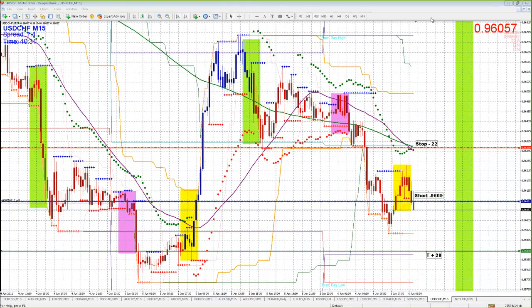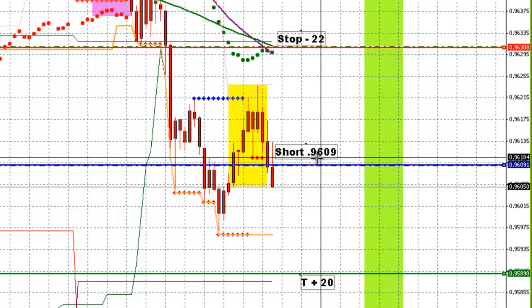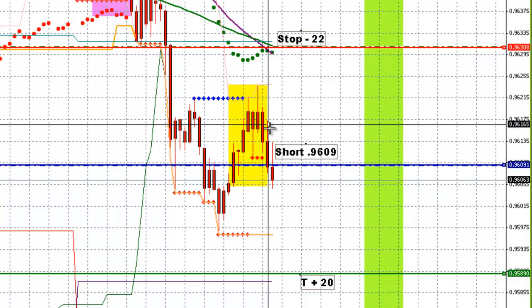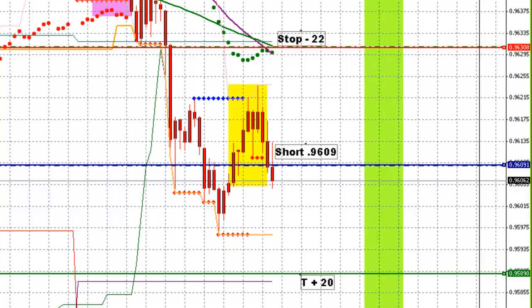Okay, folks, our second trade of the day triggered. This is the dollar Swiss. We sold this at market at 96.09. You can see price action went down, then went up in London, and went down in Asia. Now it's continuing to the downside. Our target's 20 pips, stop's 22.